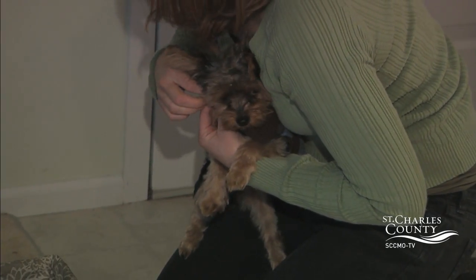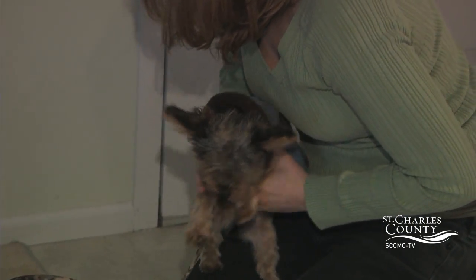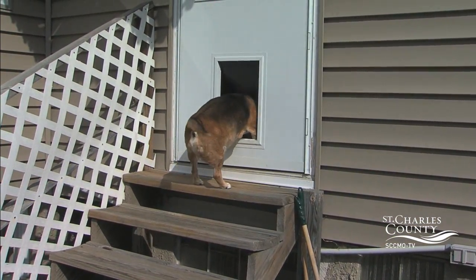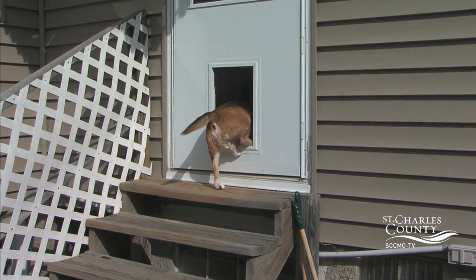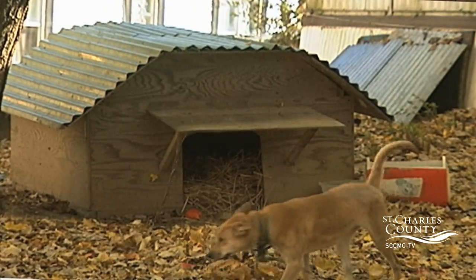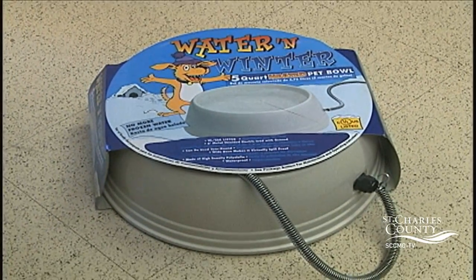For our residents with pets, just a reminder not to forget about them when the temperature drops. Best is to bring them inside so that they have a warm place to go. But if they have to stay outside, be sure to provide them with some additional bedding to keep them warm, and also make sure that their water supply isn't frozen so they have adequate water.